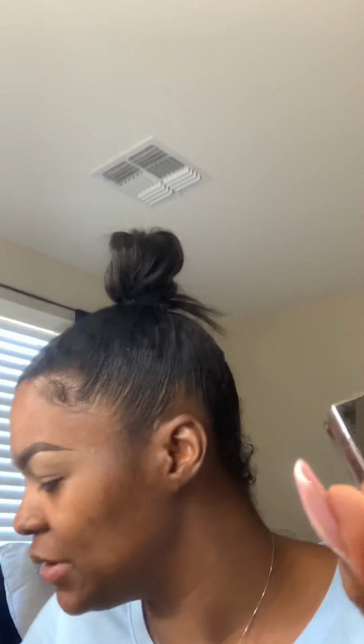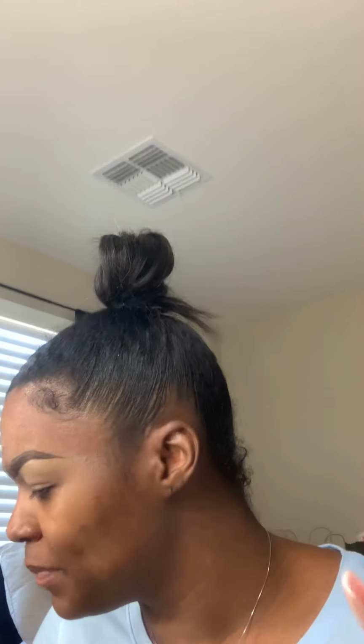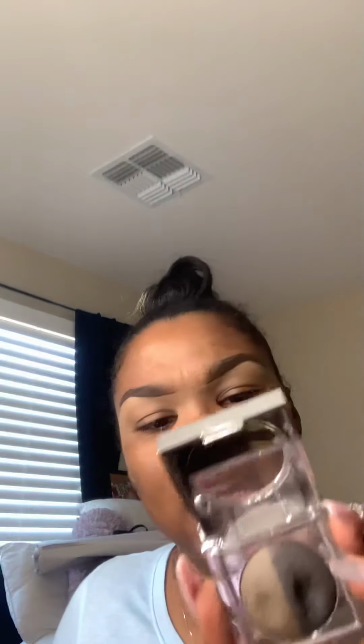Then I go in with Browfection, and this is by European Wax Center. It's a duo, and it's tawny and ebony dark. I go in with the light part first, and I do the beginning of my brow, feathering it back. Doing the same thing for my other side of my brow, because it's a light color, feathering it back. Then I go in with the dark color, doing the tail of my brow.